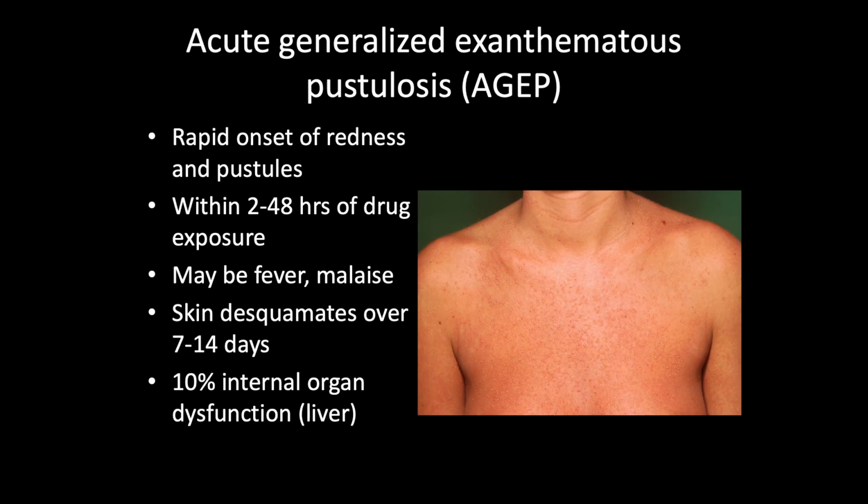Acute generalized exanthematous pustulosis, or AGEP for short, is the last severe drug reaction we'll discuss. There's a rapid onset of redness and pustules develop within the red area really rapidly after exposure to the offending drug. So it'll often start as early as 2 hours after exposure to the drug, but is certainly started by 24 hours. There may be associated fever and malaise, and over the course of the next 7 to 14 days, the skin will desquamate. It's usually a benign, self-limiting condition once the drug is discontinued, but a small proportion of patients will develop internal organ dysfunction, particularly of the liver.